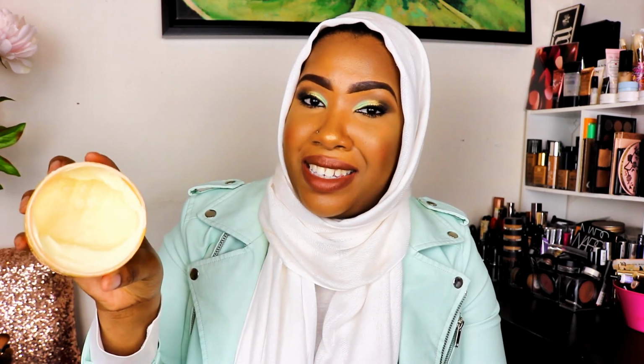I was initially worried that because it is so creamy that it would sweat off during the summer, but it definitely absorbs and it moisturizes really well. This is how much I've been using. It's not a whole lot left. It's some left, but it's definitely been worked through, because I've really been loving using this.